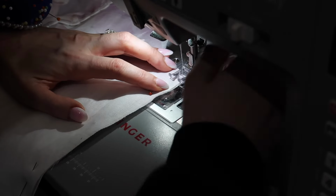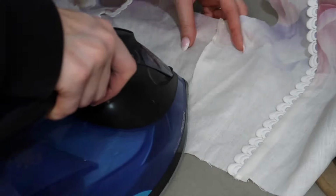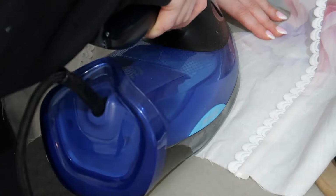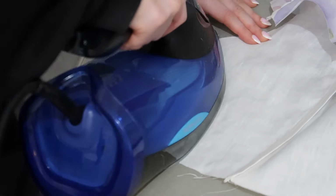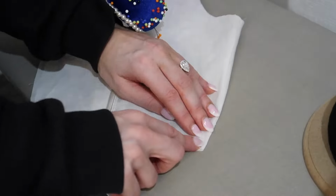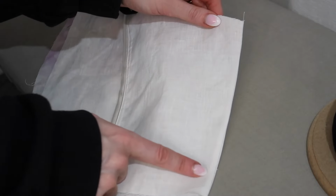So if you haven't done a French seam before, the easiest way for me is to align the pieces with the wrong sides facing. I just sew with a 0.5 centimeter seam allowance, and then you flip it open, press it out, and align that seam with the right sides facing, and sew with a 1 centimeter seam allowance. This creates a really easy French seam with no trimming needed.